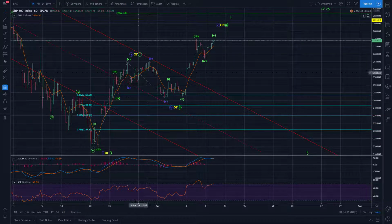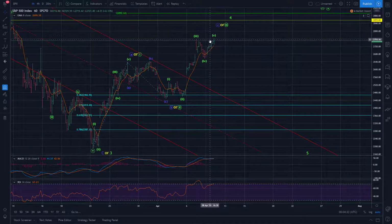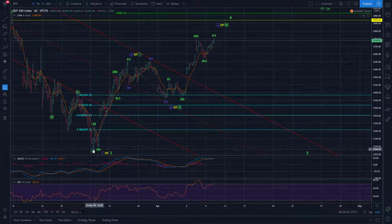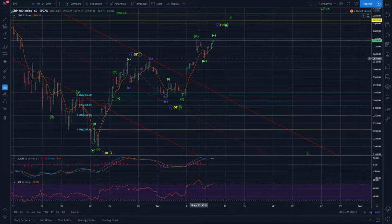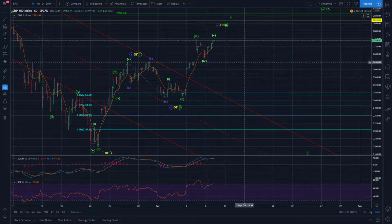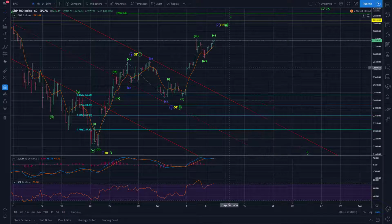I'm currently starting to lean into the fact that this may be just a simple ABC up, 3-wave corrective advance, a bear market rally, and then we may turn back down here to challenge or take out those March lows. Nothing's written in stone, of course, but right now that's definitely what I'm thinking.